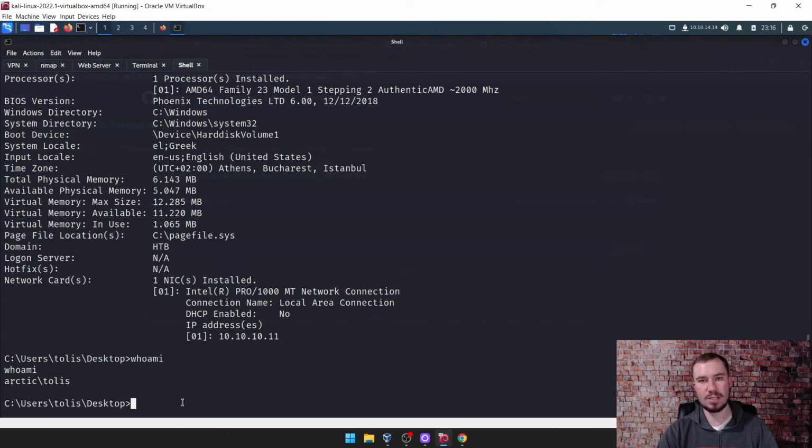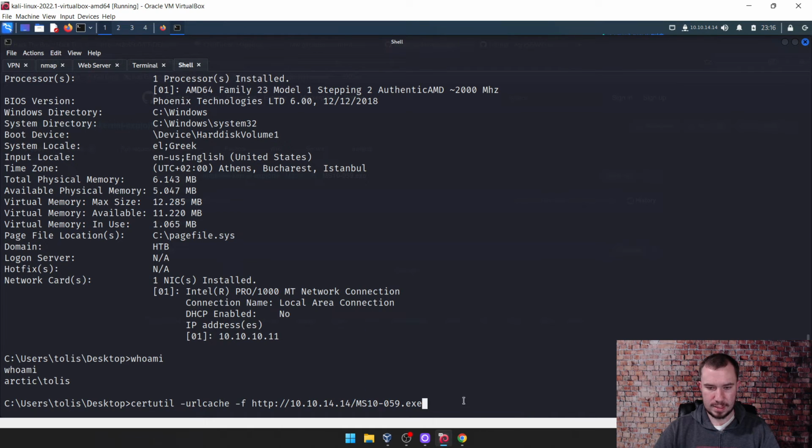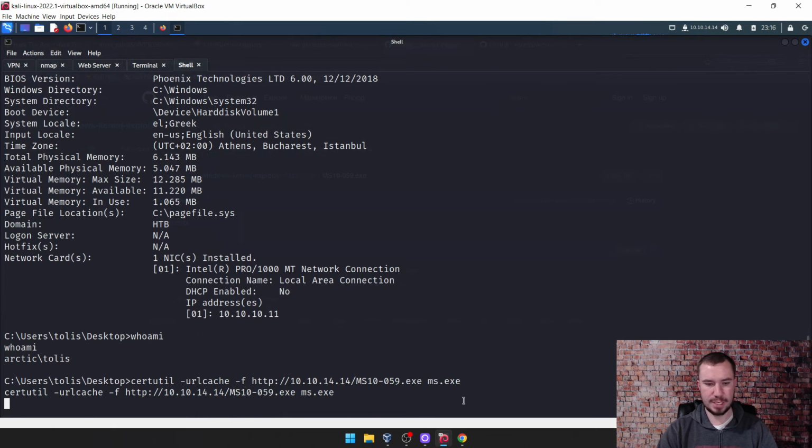And in order to get it to download from my attack machine to my victim machine, it's the certutil command, -urlcache -f, f meaning file, and I just have this command memorized because I've used it so many times. This is going to be the IP 14.14, and then it was, what was it, MS10. I'm just going to copy it so I don't screw it up. MS10, and for ease of use, we'll just call it ms.exe once it gets on our victim machine.